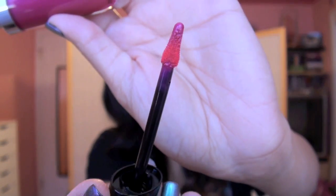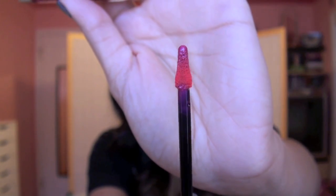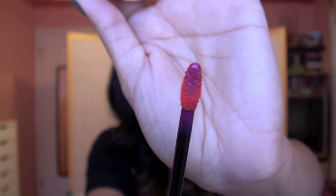So this is the packaging that the Lust for Lacquer lip vinyls come in. They do come with a sponge tip applicator, but the sponge is quite different. It's kind of pointed at the top and it's kind of flat on the sides. So it does hold quite a bit of product. I have found that one dip into the packaging is perfectly full coverage for your entire lips.